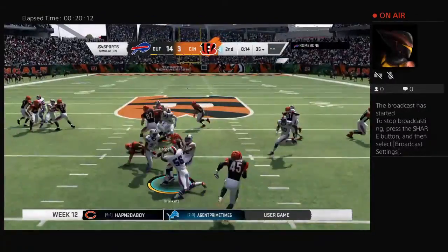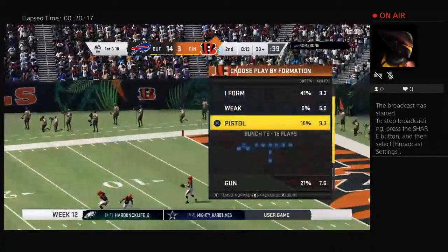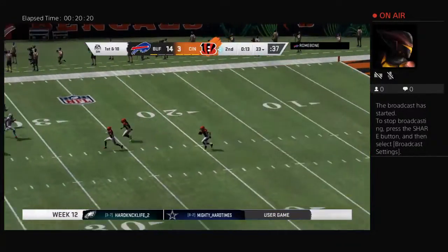This one taken just inside the 10. And a good effort on the return there. Gets them across the 30 to the 33-yard line. At their own 33-yard line.